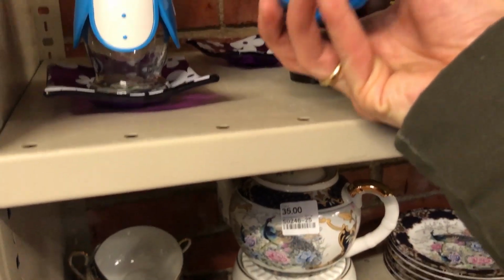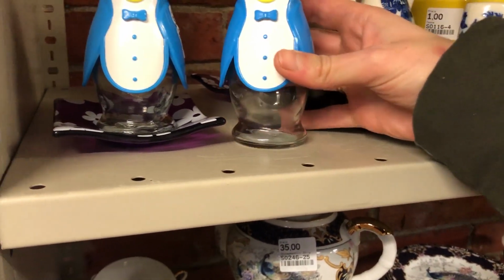I like these penguin salt and pepper shakers, but they were not terribly old because they still had the barcode stickers on the bottom.